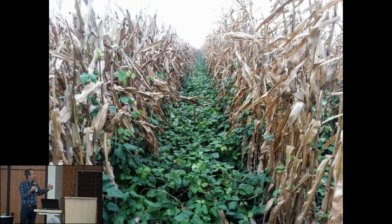We actually compared growing the cowpea under the canopy of 30-inch row corn versus 60-inch row corn. And obviously, as you can see there, we grew a tremendous amount of cowpea biomass. We approximately increased the cowpea biomass by 10 times by expanding the amount of light that was getting into it. We did lose 20% of our corn yield.